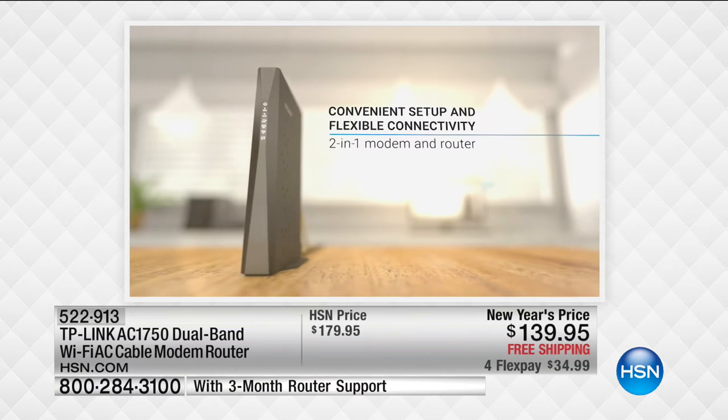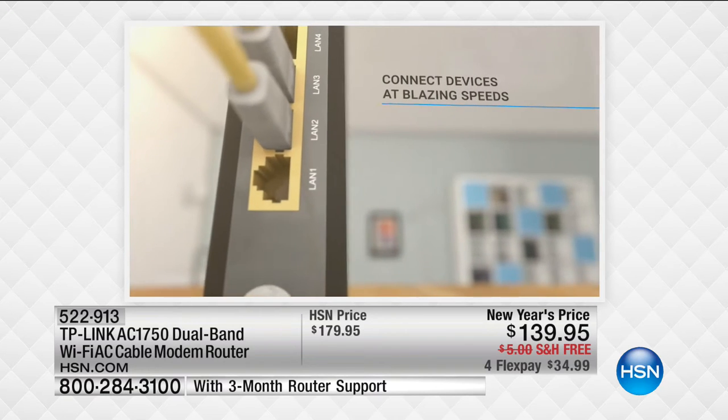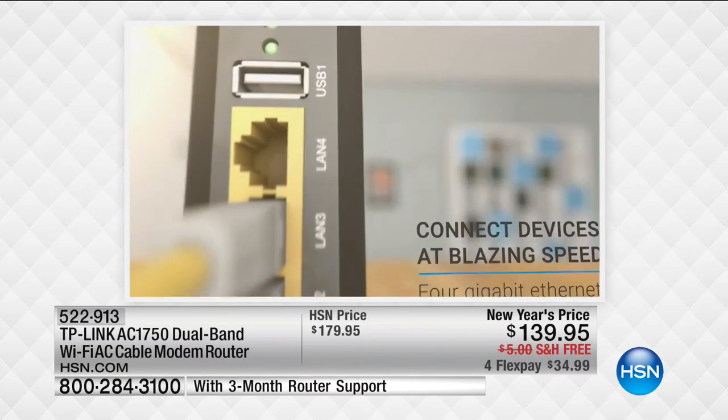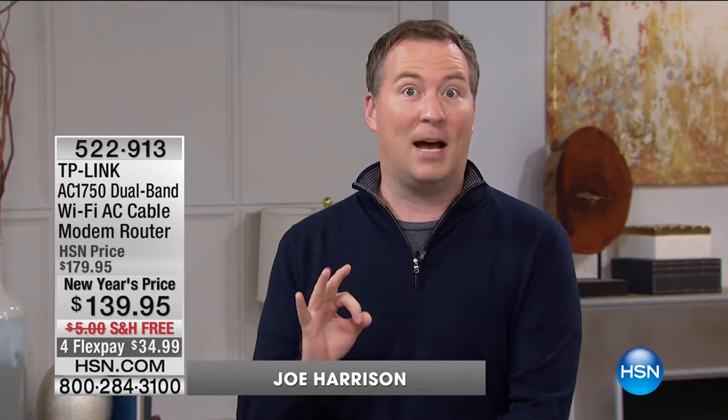And the most common router in America right now is 5 years old. It operates at 54 megabytes of speed. This operates at 1,750 megabytes of speed. That's 30 times faster. So imagine when you're downloading a photo. If it takes you 30 seconds, this will now do it in a second. It's that much quicker. Wow.